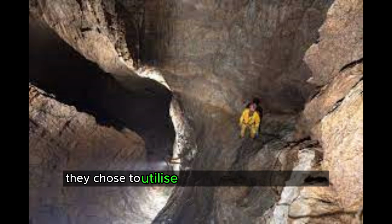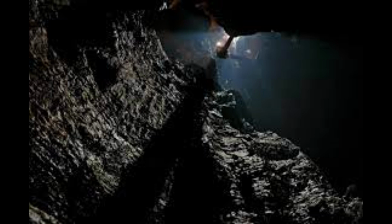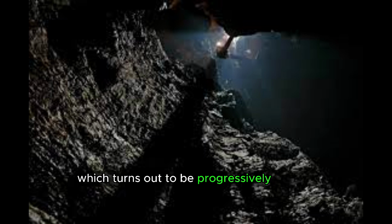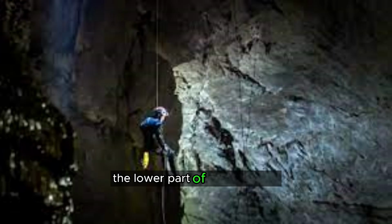They chose to use one of these huge sections at the top of the Wind Tunnel, which is a winding dry stream way that turns out to be progressively vertical. As it drops, they rigged an 11 mm dynamic rope for the descent. The lower part of the Wind Tunnel is more vertical and has a dreadful drop further down the cave.